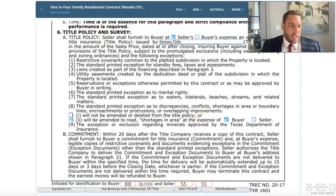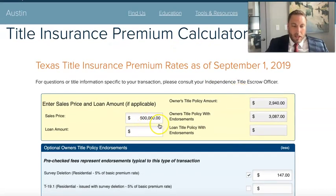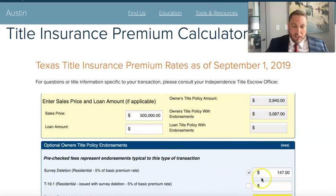Hold on, let me pause. I'll find the answer. I did an example when I was doing the math earlier on a $400,000 home, then I wrote the offer as 500,000. So here's a $500,000 home example. The owner's title policy is $2,940, and then that extra checkbox that I clicked is 5% of the policy, so $147. The title policy is very expensive, but that extra insurance covers it if there's something wrong with the survey. If the survey has errors on it, you pay for this extra coverage.